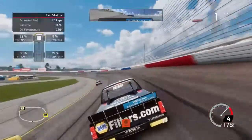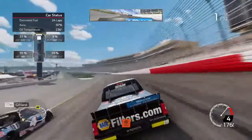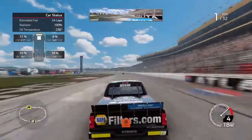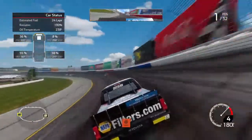Late move to the outside that time. Again, green flag pit stops coming up very soon. In the first set of pit stops in this race, we had one early caution on the second lap of the race. Outside of that, though, we have had a pretty good one going on so far.